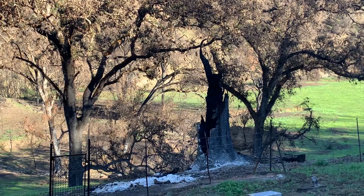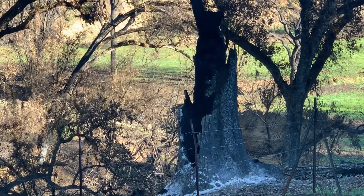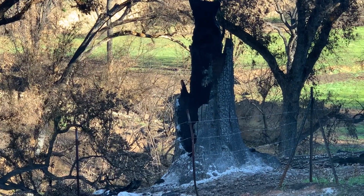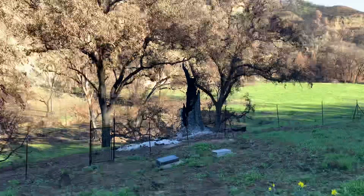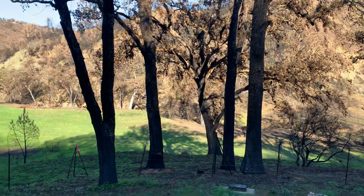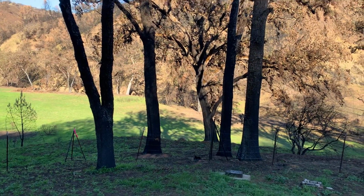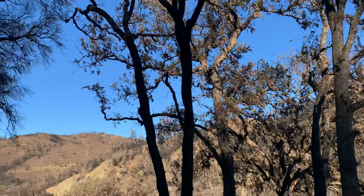So the trees with defects, with large cavities, if there's a hot, extensive fire, seem to be more impacted than the surrounding trees that will likely recover, since it's only been a number of months and there's already new growth.